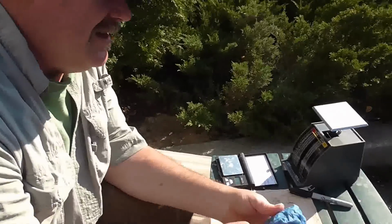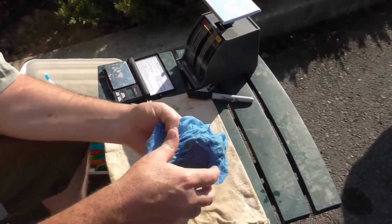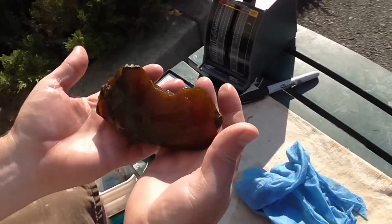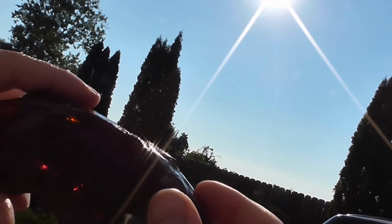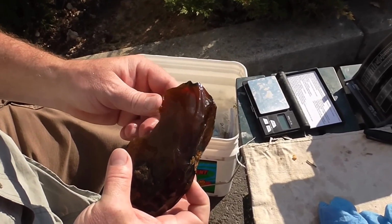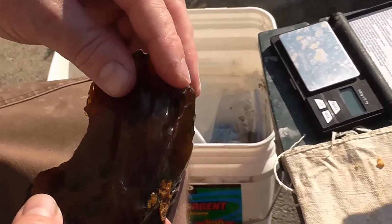Oh yeah, I think I remember number 8. There's a big old hunk of opal. Believe it or not, folks, that's just a small piece of the original opal. Look at all that amber red and brown in there. Just beautiful, beautiful opal. Now, one end of this is absolutely facet grade. Should easily get a 10 to 20 carat stone out of this end.